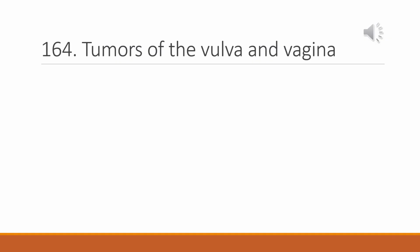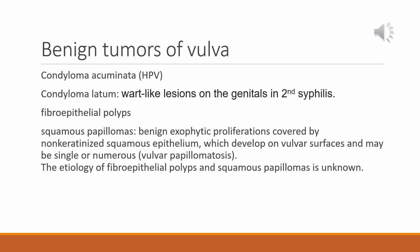Tumors of the vulva and the vagina. Benign tumors of the vulva. We can start by mentioning condyloma acuminata, which is the HPV wart, condyloma latum, which is the secondary syphilis wart-like lesion, and fibroepithelial polyps and squamous papillomas, which we still are unsure about their pathogenesis.